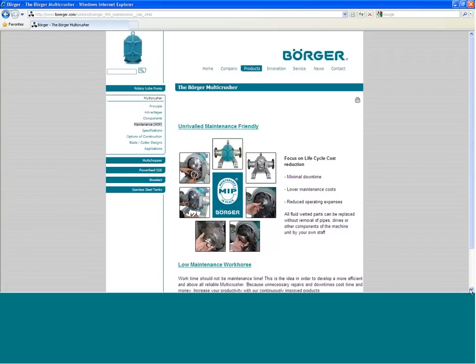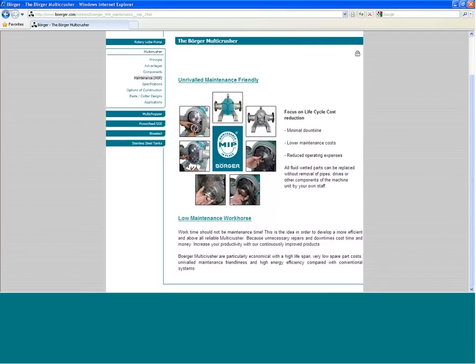He can stock a few blades to keep himself up and running. Or if you break a blade, you can replace just one blade in lieu of the whole blade set or cartridge set. So it'll minimize your downtime, it lowers your maintenance costs, and it reduces, once again, your overall operating expense. So it's stuff that we're very proud to bring out to the marketplace.